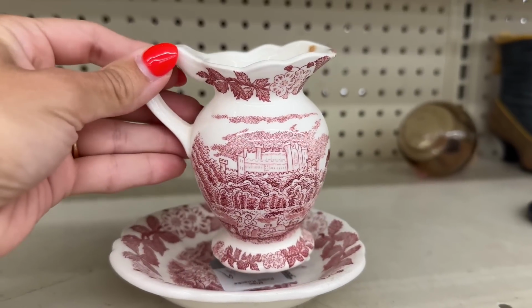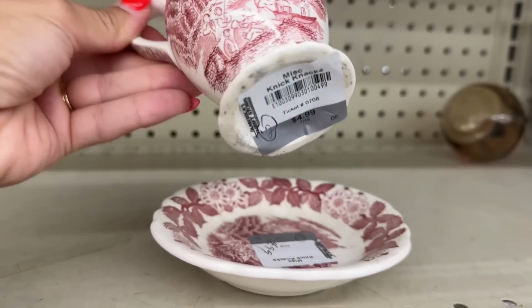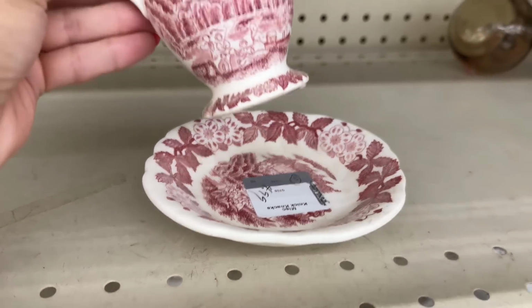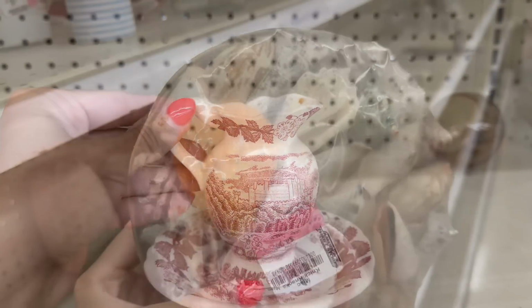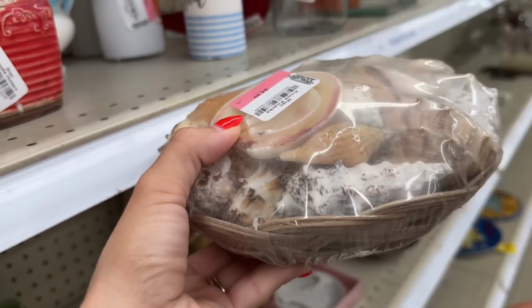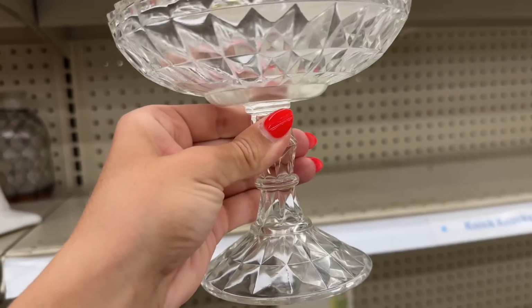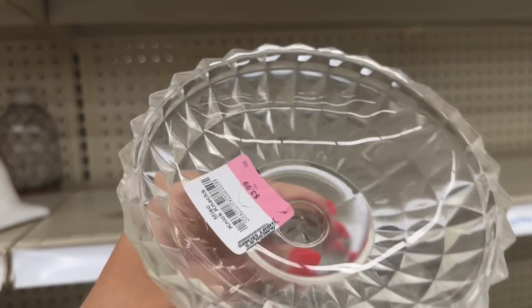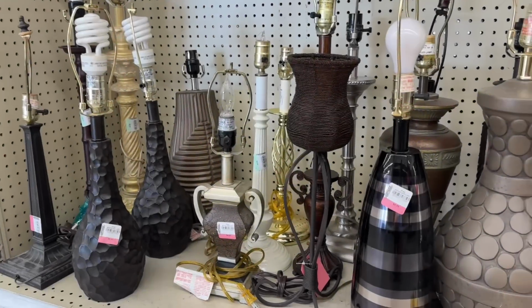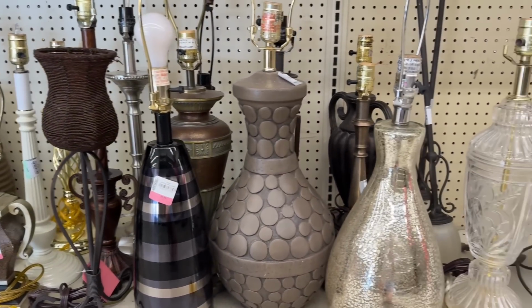And then this was just a little shelf that was full of little trinkets, and I thought this little pitcher and little platter was really cute. I found two of these little wrapped up boxes of shells, if you like that coastal grandma aesthetic. And then I thought this would be really pretty with a little candle on it, or like a little candy dish.